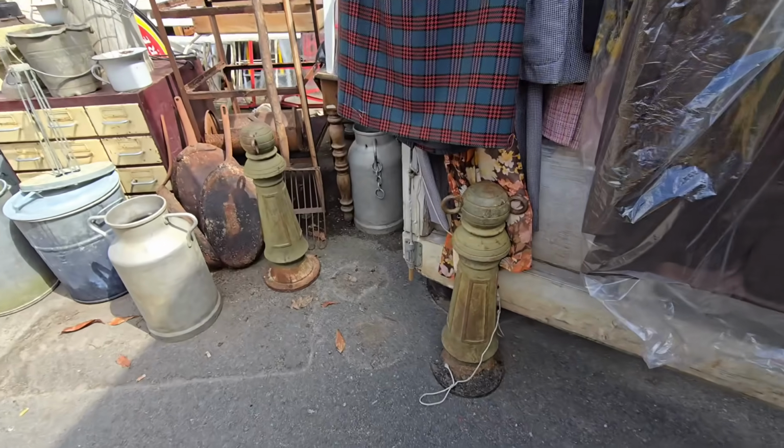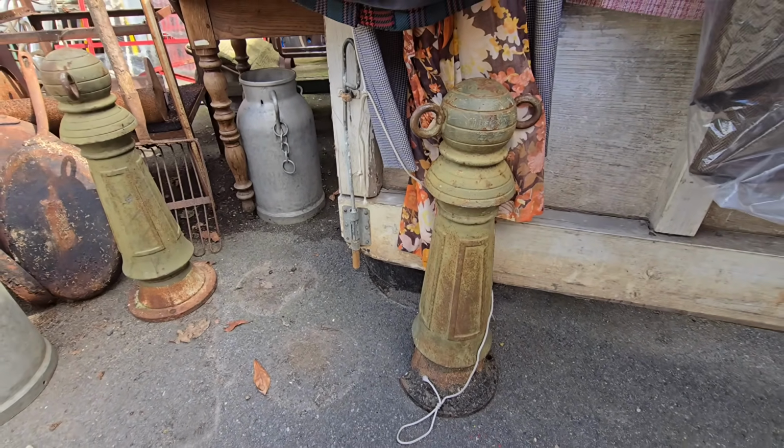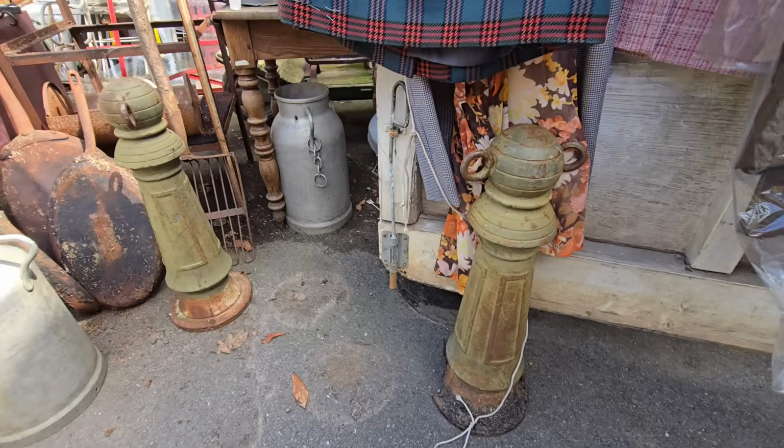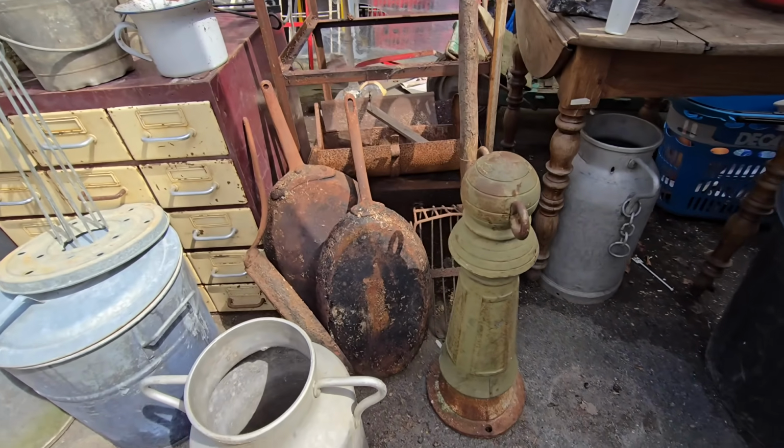Now, I do like these bollards. I've asked about them before. I think they're 80 or 90 each, which isn't a bad price, but in the scheme of things, I've got better things to spend my money on.